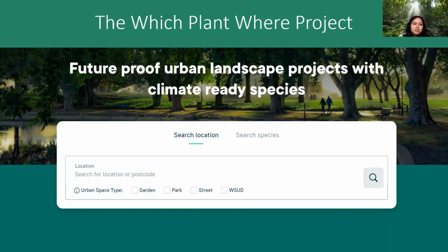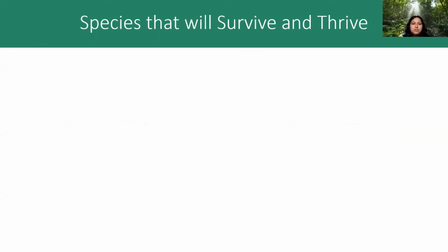And the website will also contain information on lots of useful plant traits, such as tolerances, including for drought, coastal, and frost. So we had a look to see what species would be climate ready for the eastern suburbs going into the future. And here are just some examples that we found.